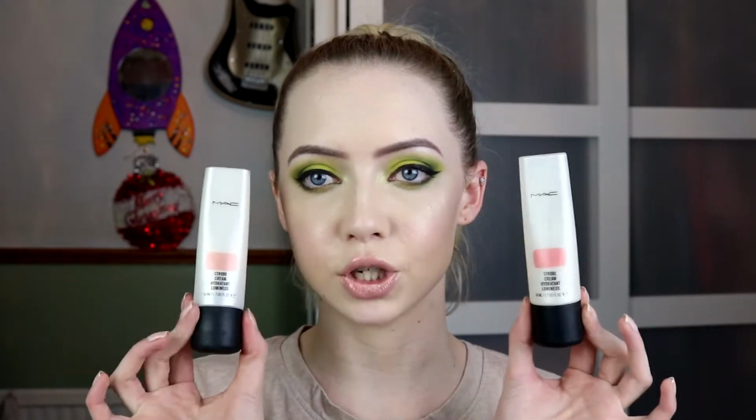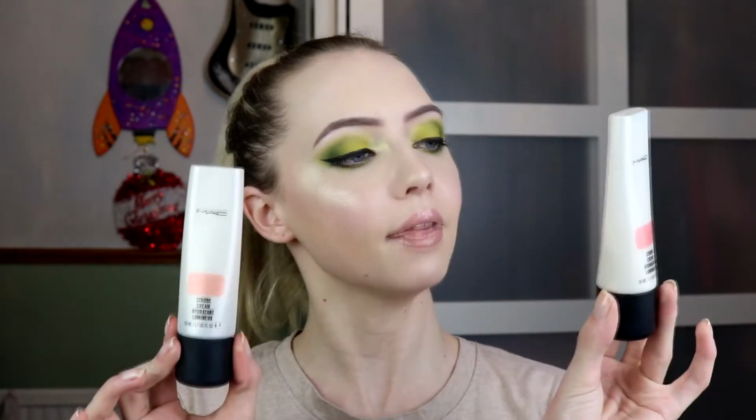So number two is kind of skincare, kind of just a thing you put on your face. It is a very old product, so it's definitely not new. A lot of these might not have come out in 2018, but there's stuff I have used a lot in 2018 and they've become my favourites of 2018. So this one is the MAC Strobe Cream. I have two. I've got the Peach Light and the Red Light, both of which I've used.